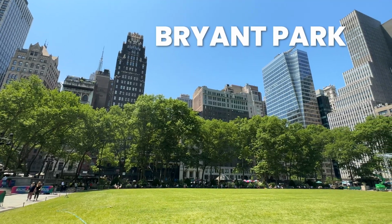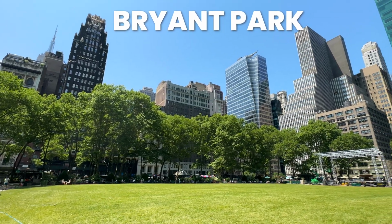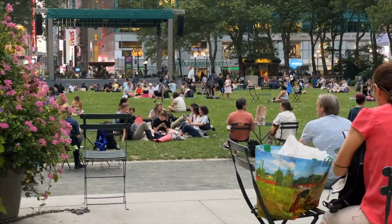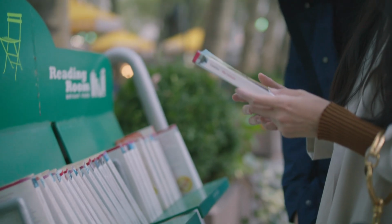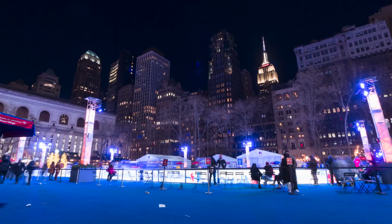Another great place to visit, especially in the summer and winter months, is Bryant Park. During the summer, you can relax on the greenery, enjoy the seasonal activities, watch outdoor movies, and enjoy a beautiful reading room here. But in the winter, this place fills up with a wonderful Christmas market, which can be fun to explore.